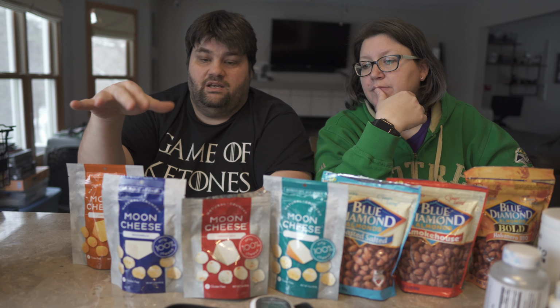This has 15. These both have 16. How much does yours have? This is actually 1.5 ounces. And what are we looking at? That was 23 fat. Yeah, so this is 23. That's a little bit more than what these are. So that ounce is listed a little higher than this. And it's four net carbs. So that's four.